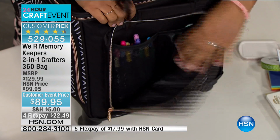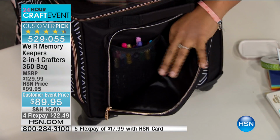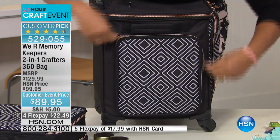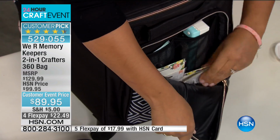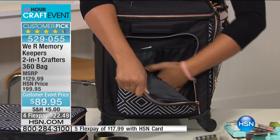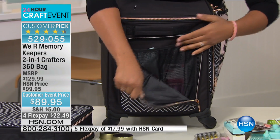My pens. Yep. All my pens. I have scissors. I'm not going to take out all the pens because they'll roll everywhere. There's a lot in there. There is. And then on this side, we have all of these embellishments. We have my ribbon cutter. We have my stickers. And so you can easily access all of the things that are here on the side.